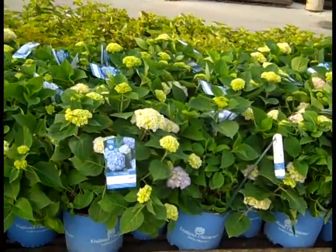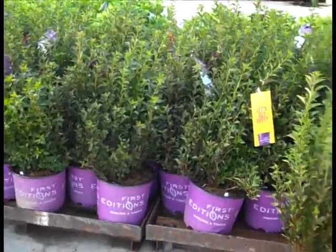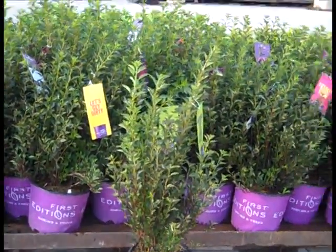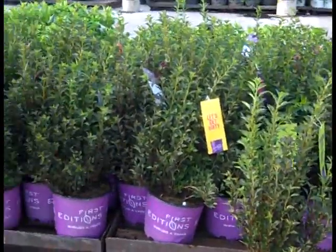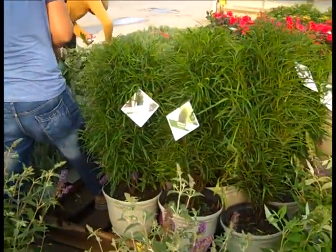I'm just going to come down here. You can see they all look great. Bud and bloom. More first editions here. We're looking at Physocarpus Little Devil. Again, great crop here. Tight, compact habit. Good value. Here we're looking at Ramna's Fine Line, and these are in a decopot.